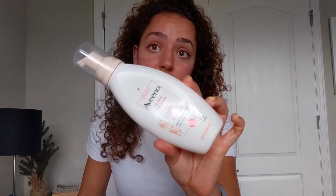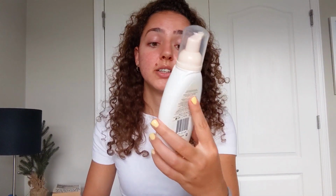I used to use coconut oil to take off my makeup at night, but I have been kind of refraining from using that just because I don't want to put any oils on my face. So instead I will go back to my Aveeno Ultra Calming Face Wash, and if you read on here it actually does say makeup remover. So I will use that and I'll just rub it on my eyes. It's super gentle, doesn't sting or anything. That is everything that I use for my skin.